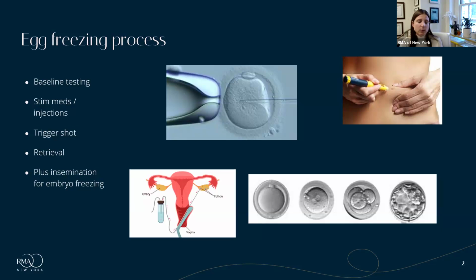And if you went through the process of embryo freezing, then what happened was that same day, instead of being frozen, the eggs were inseminated with sperm. And then embryos were grown for anywhere from 5 to 7 days, at which point they become something called a blastocyst, and then embryos were frozen at that time. And so that's what presumably has already taken place.